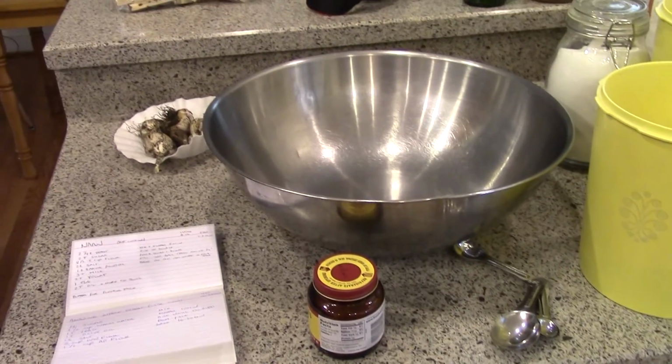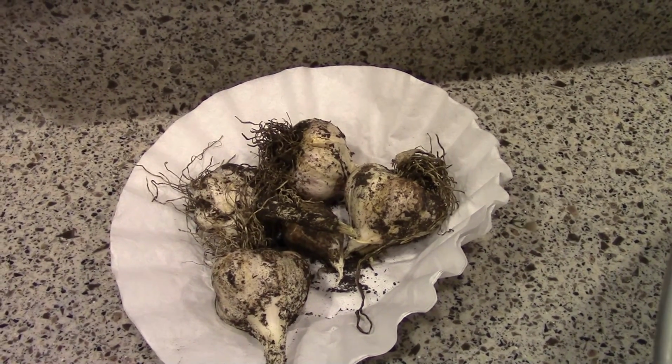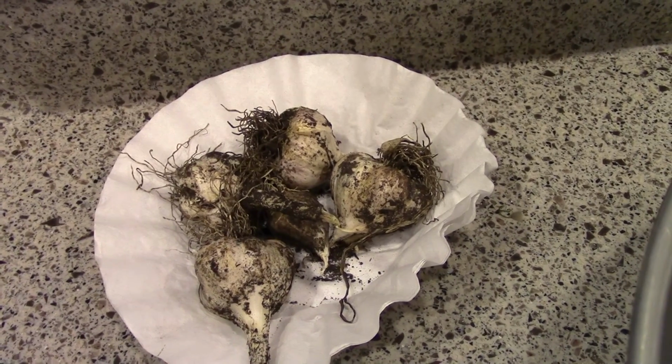So I was just gonna show you my garlic here. I harvested my garlic and I planted many more than this, but I killed a bunch of it when I top dressed with that compost.